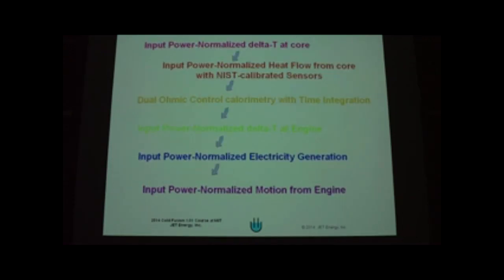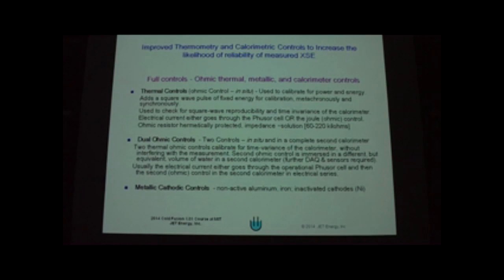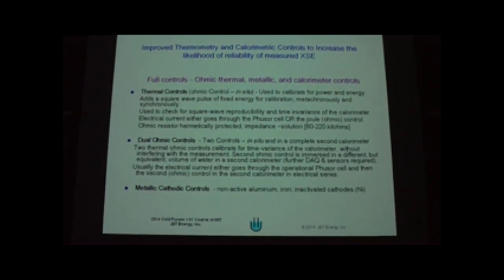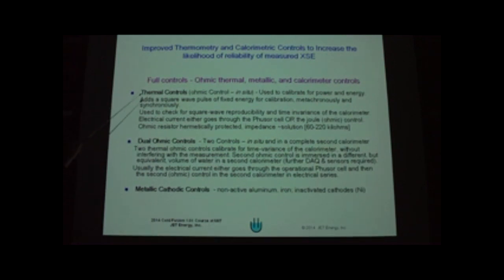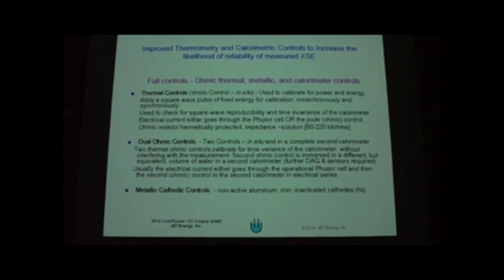And then I showed you for corroboration, we also look serially, where we'll take the heat energy, we'll do those 3 or 4 ways of measuring the energy at the core, and then we'll watch the heat going out. We'll measure the heat through heat flow devices, we'll put them into engines, we'll measure electricity, and I showed you some of those results. We talked about the fact that it's important to do controls. It's often laughed at in the field, but we found that we not only need thermal controls, we need dual OMA controls where we have a null calorimeter without a material in it, and then we do metallic controls.